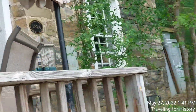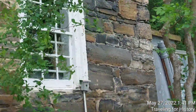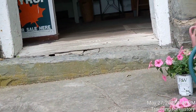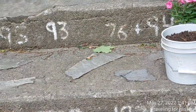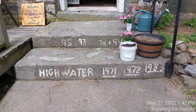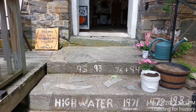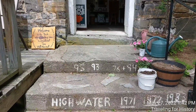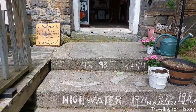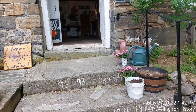Restrooms, laundry, showers inside upstairs. Coil up your ropes and anchor here till better weather doth appear. High water in 1971, 72, 1983, and then it looks like the upper stair again in 93, maybe 76 and 94, 95. Holy cow. Wow.